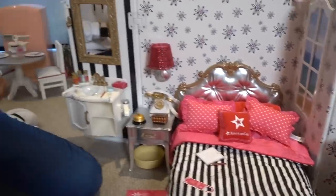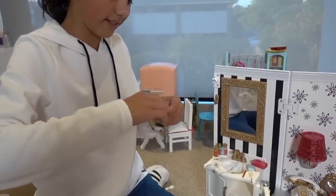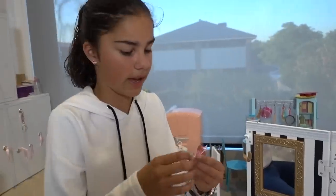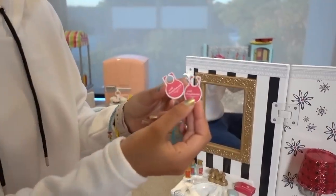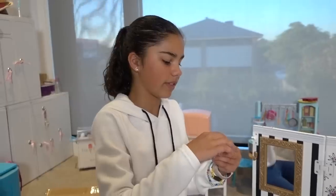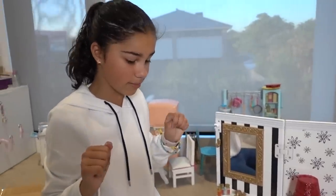And lastly, I'm pretty sure this is last. Here we have some compliments little signs. I'm pretty sure that you hang these on the water bottles. I remember seeing those in our hotel rooms as well, so that's pretty cool. Okay, so that's all the accessories that come in this hotel, and they are so cute.